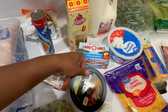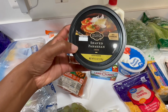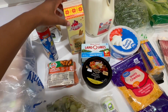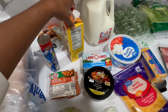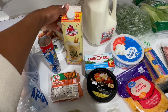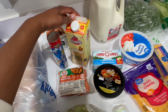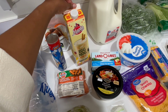We also have some shaved Parmesan cheese here. We're going to be making a big salad, so this is going to be one of the salad toppings. We have some eggnog here, which is my absolute favorite drink during this time of year. I love eggnog so much. If you saw my last video, it's actually one of the drinks that I really enjoy just as like a comfort drink at the end of the night, sort of like a dessert. Just a nice, cozy, comfy drink, kind of like hot chocolate during this time of year.